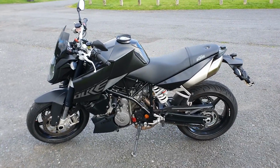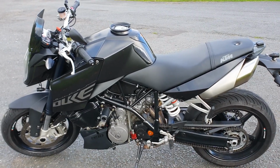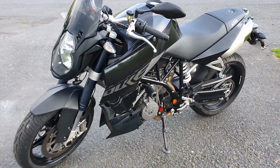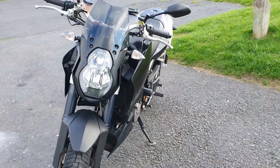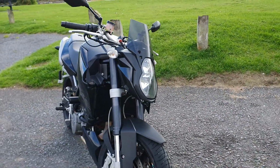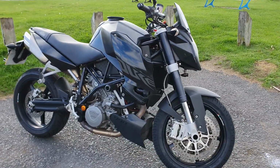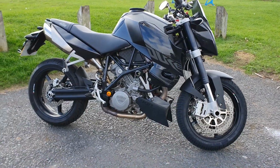So it's a 2011 Super Duke 990R, KTM obviously. So I'll have a wee walk around. You might get some wind noise, but it's in really good, stunning condition. So I've literally been on it to get to this car park really. Sorry about the wind noise, it is a bit windy as it always is.